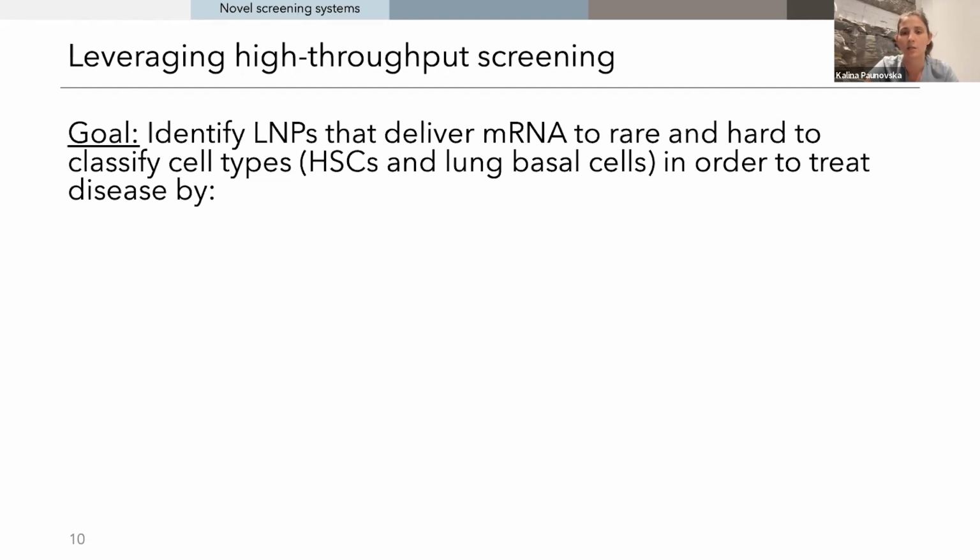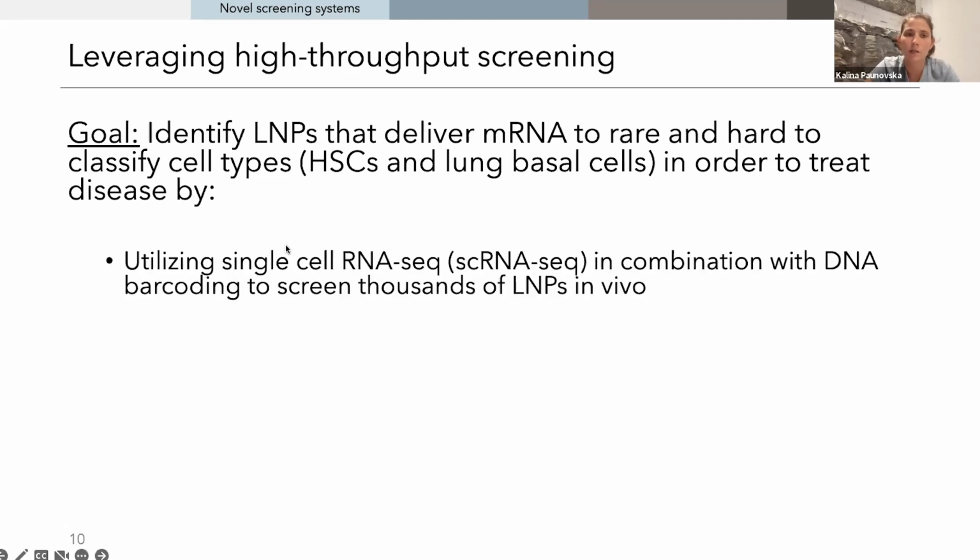So this can be HSCs, it can be lung basal cells, basically any cell type that has a lot of controversy as to how to particularly characterize these cells, at least on the flow side, but maybe less controversy when you can look at their transcriptional markers. And so we wanted to do this in order to try to find novel LNPs that could potentially treat disease.